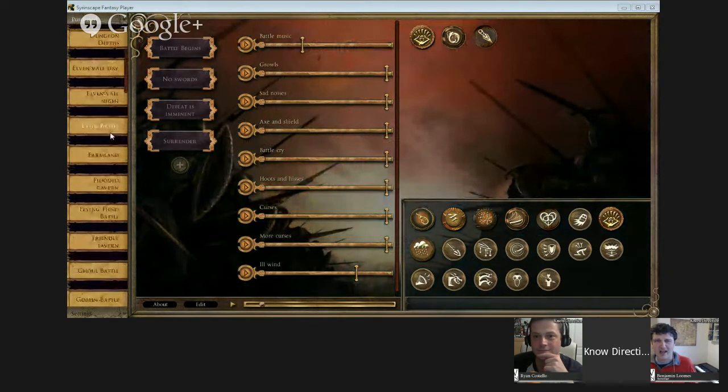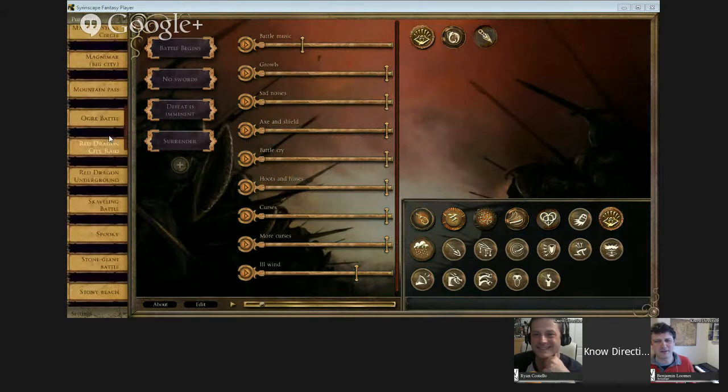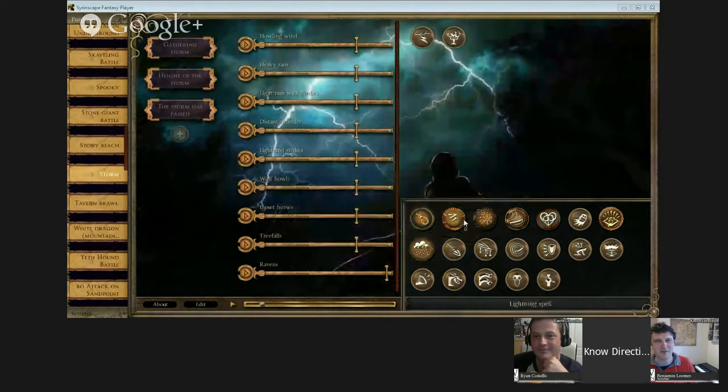Because it's just got ridiculous. There's so much content in there now that scrolling through an alphabetical list that's 10 miles long is not really any fun. So that's a really, really good feature that people were whinging for a long time. What's really cool is with the next release of Syrinscape.